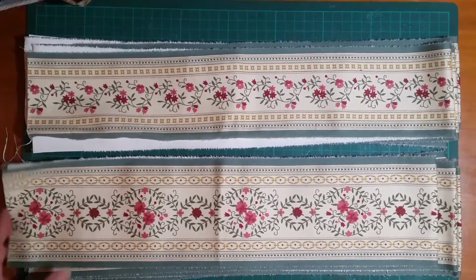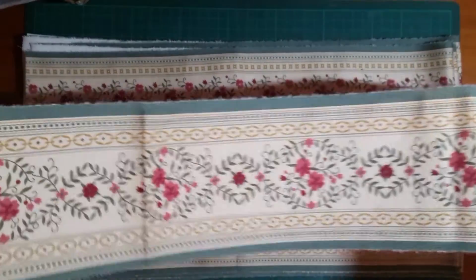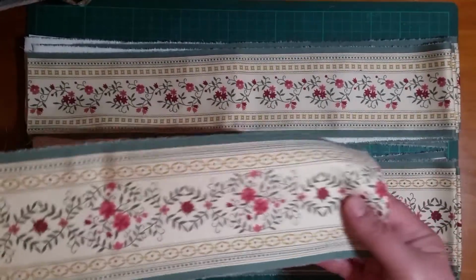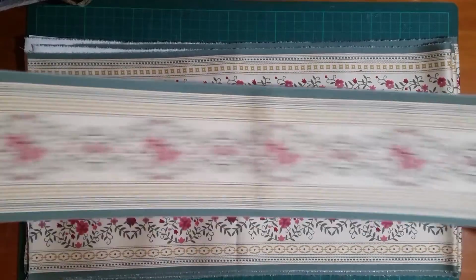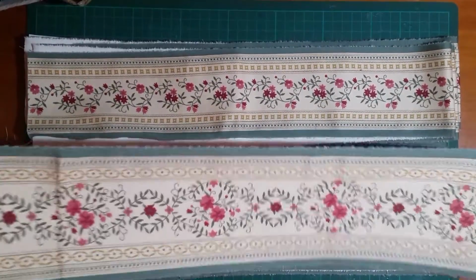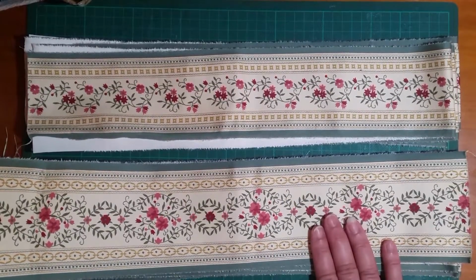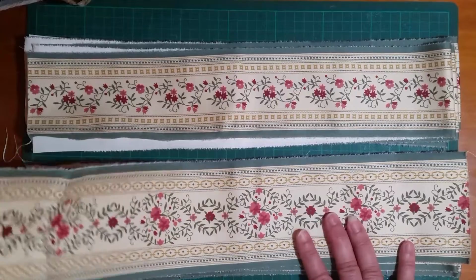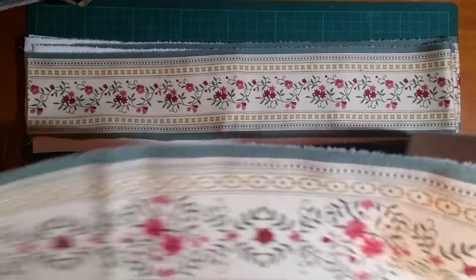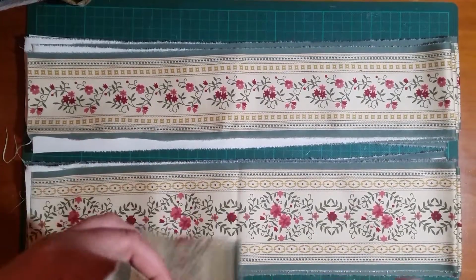And this fabric was leftovers from one of her rail quilts, and that's why it's so short. So it was just nice to actually know what this was used for and where it came from. I love finding vintage papers and fabrics that have a story behind them.